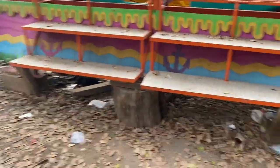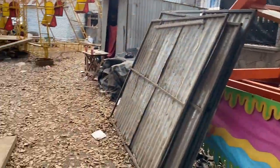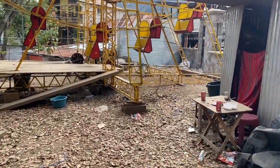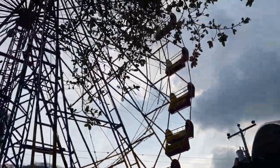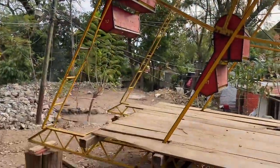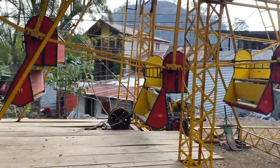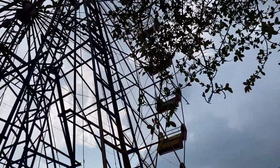I mean, they just kind of prop these things up on cinder blocks and pieces of wood, as you can see. And then it goes way up there. I rode it once and I will never ride it again. I was fearing for my life. So, if you dare, at your own risk, there it is.